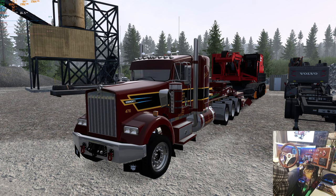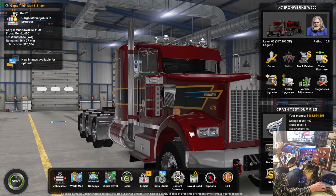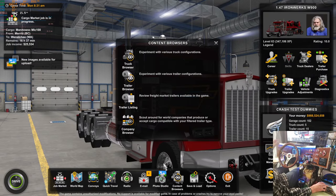What I want to do, this job's a little urgent, is take you guys and show you the various loads that can be had on this particular trailer. And we're going to talk a little bit about trailers on this trip. I think it's going to be interesting. So let's go to the content browser.